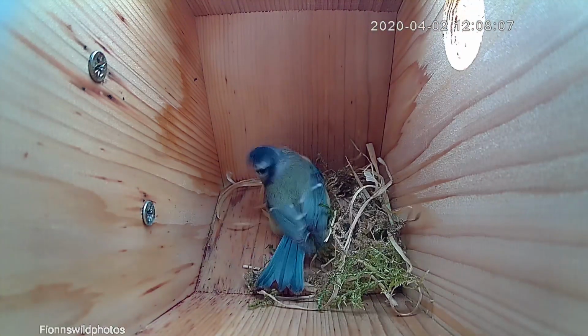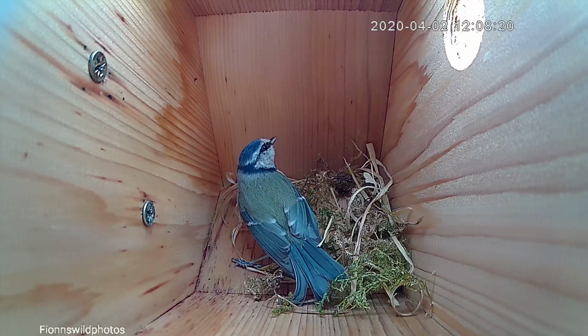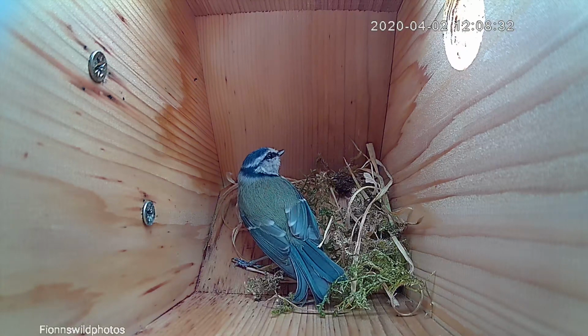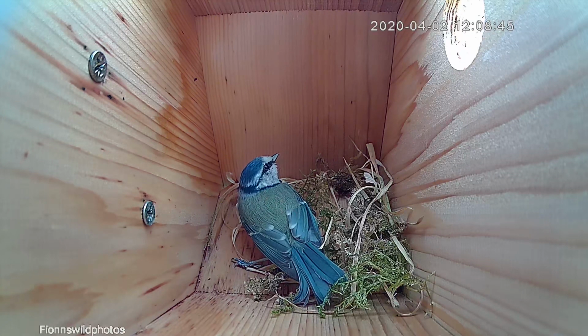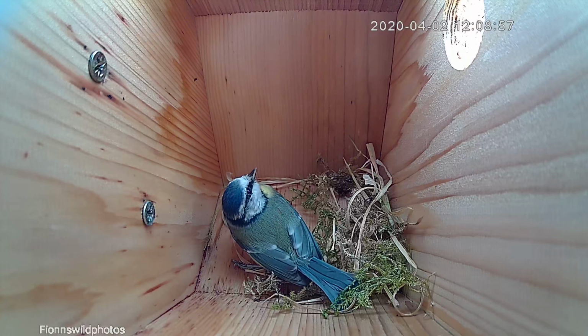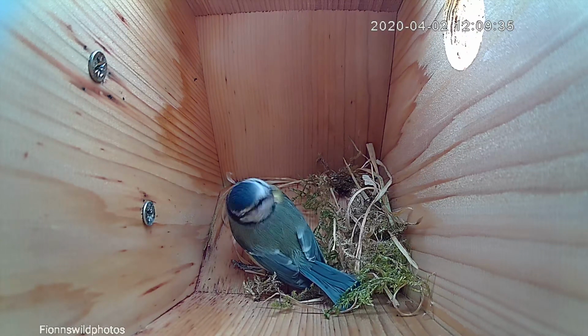Something startles our female here. Now, I was looking out, I couldn't find it, but something fairly startles her there, and she freezes like this and then proceeds to sit in the nest for quite a long period of time. And she actually proceeds to stay in here for 4 or 5 minutes, which is quite substantial.